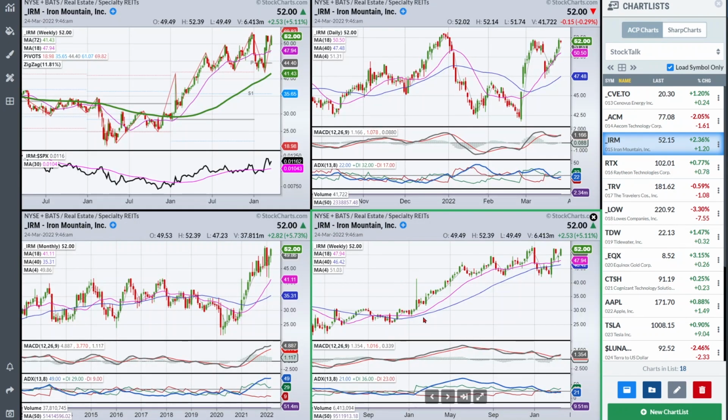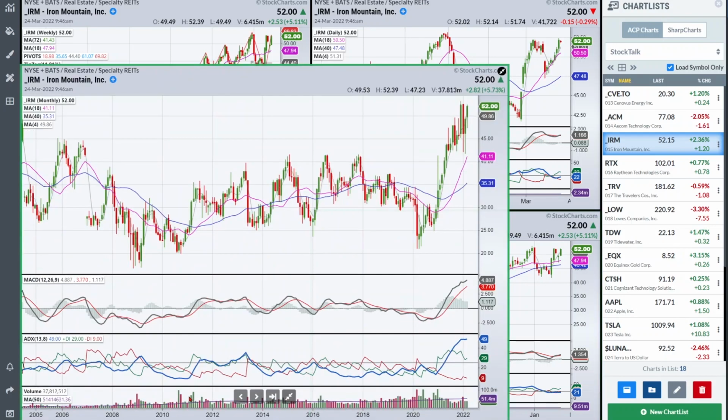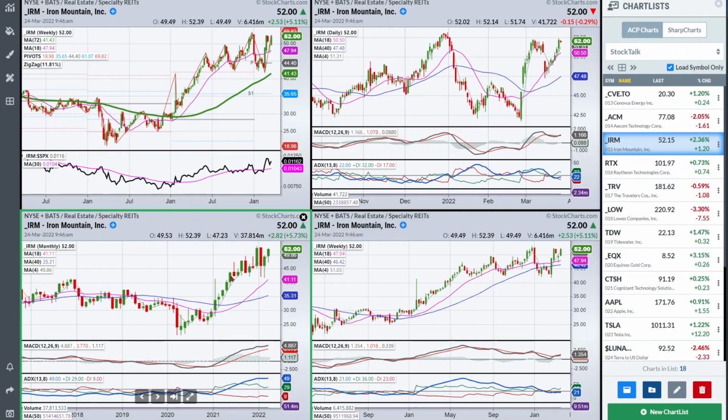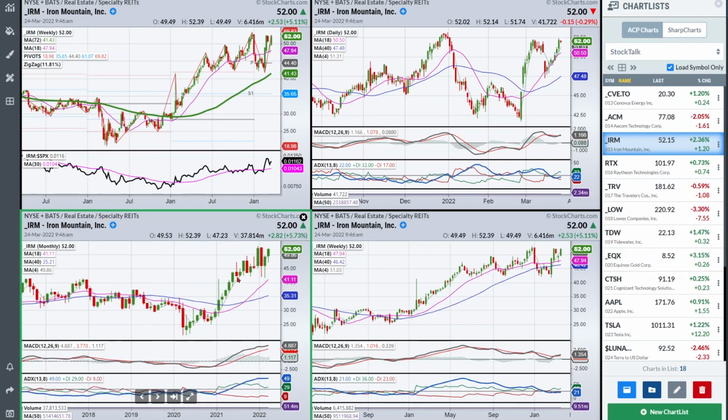Iron Mountain, same kind of theme, but not as bad. What bothers me about this, and it's probably the easiest to see on a monthly chart, is the size of these bars. You see the size, that's a pretty good size bar, but now look at how big these bars are getting. Typically, you don't make big moves from a period of high volatility like this. Now, the momentum is strong, but the volatility is a little too high for my liking. So I'd like to see this quiet down.